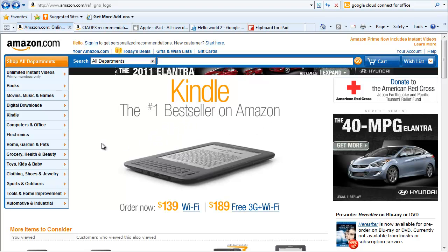You can find out about the Amazon Kindle by visiting amazon.com, and you'll see it typically on the front page here. So you'll notice that there are two versions. There's a Wi-Fi and a 3G version. I have purchased the Wi-Fi version myself and find that it's excellent. I have no real need for the 3G. I'm pretty close to being on Wi-Fi everywhere else that I am. So again, it's a great little companion.